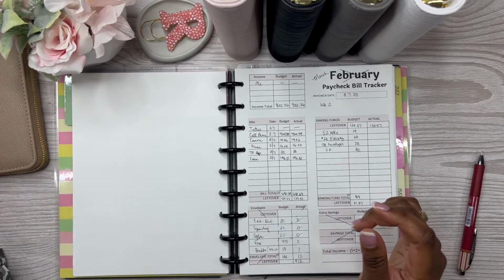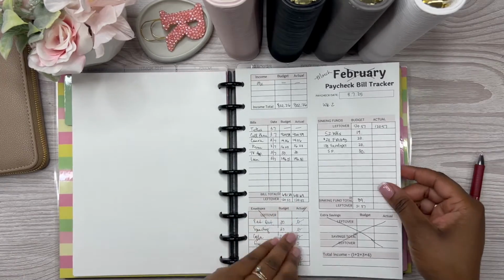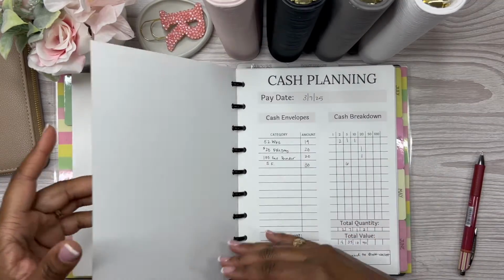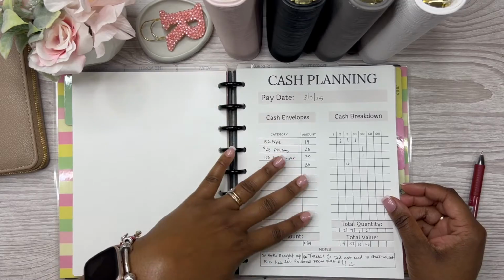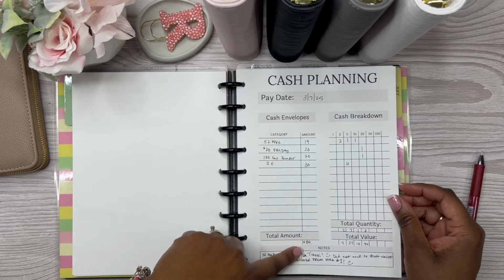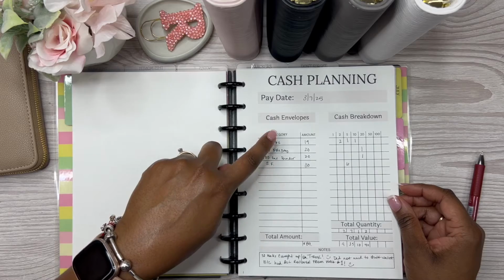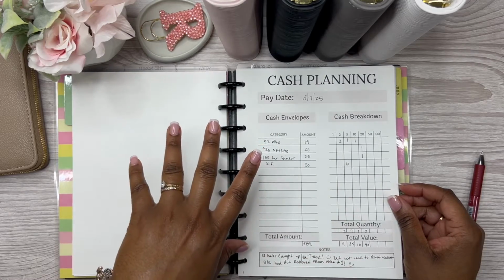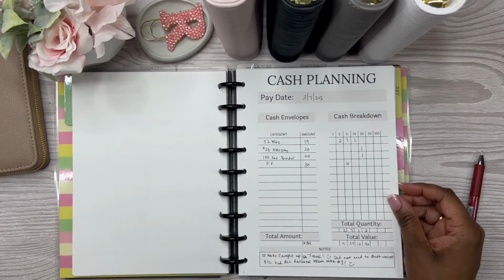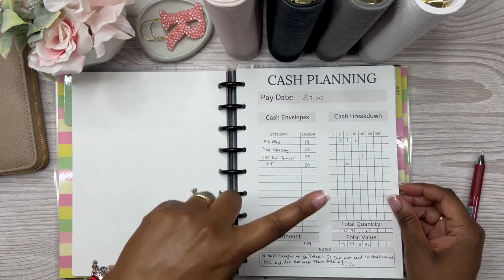So I said we're just going to do a check-in, and we're going to look at the next week's paycheck bill tracker. So we had $12 in my envelopes from last week. Now for this cash planning, I had here that I was going to stuff $89 in these savings challenges, but y'all, something came up and I wasn't able to stuff this amount. I wasn't able to do any of the stuffing, so I'm going to catch up this next cash stuffing, as you will see.